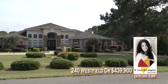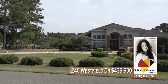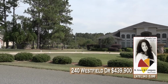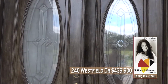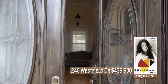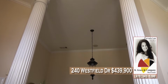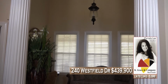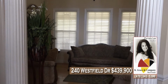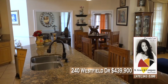This custom home features an impeccably manicured lawn, complete with a circular drive entrance, brick and stone pathway, and thoughtfully landscaped grounds with a water feature that invites you into the front entrance. Step inside to a warm, inviting two-story foyer with grand columns, soaring 16-foot ceilings, palladium-style windows, and a bright and open floor plan seamlessly connecting the kitchen to the living room.